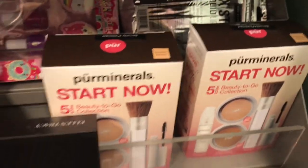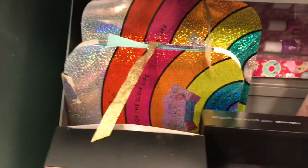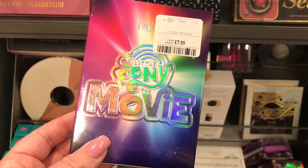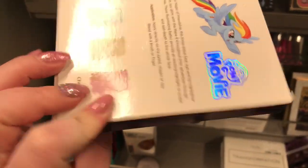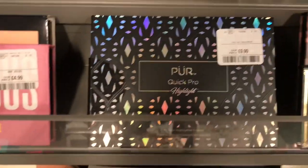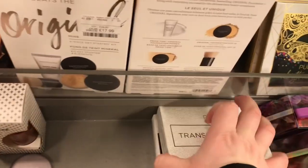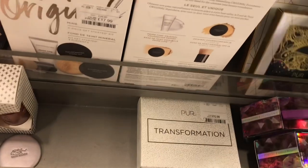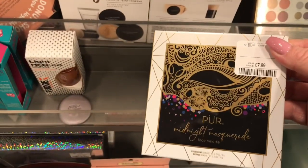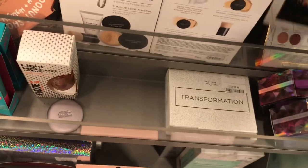They have some Pür sets. They have some Fuchsia brushes and some nails inc. There's so much Pür in at the moment. They've got this My Little Pony set, and I think they are lip toppers. They've also got this highlight palette, and what's this Transformation? Let's have a look. Oh, that's cute, little palette. Oh, and I'm sure this was in Boxycharm as well, the Midnight Masquerade palette, and that's only $7.99.